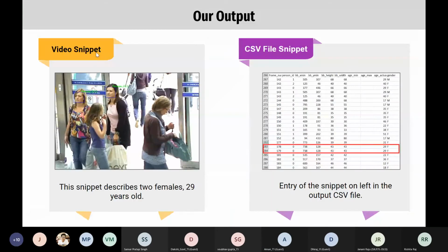So here we have attached our video snippet in which two of the females have been identified and their ages have been predicted to be 29 years old. And a similar CSV file snippet is also attached in which the results from these video snippets have been added.